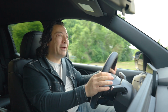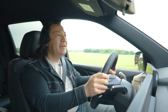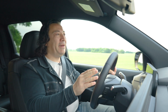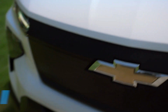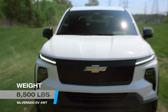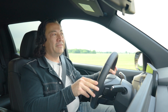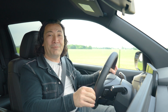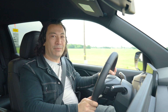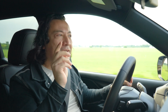Now, of course, big range means a big battery pack, and this thing is no joke. GM won't tell us how big the pack is, but they will tell us that the weight is around 8,500 pounds. 8,500 pounds is more than 2,000 pounds more than a Lightning. In fact, it's more than the heaviest gas Silverado 1500 you can buy, plus the weight of a Chevy Malibu. A whole other car. What? Do you hear something? That's the weeping of the DOT and your road commissioners in your state.